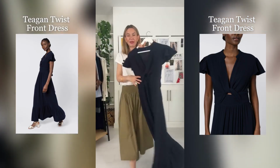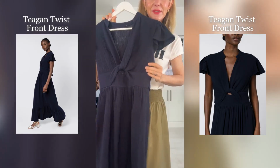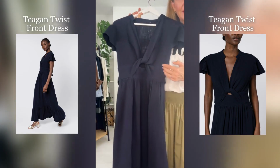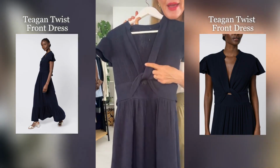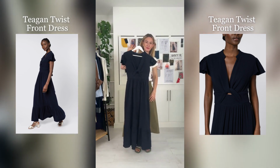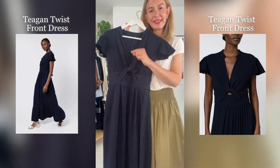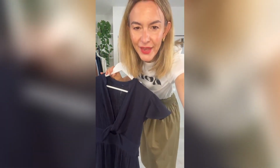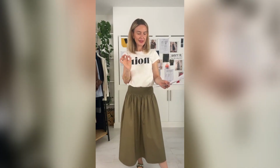And then you could also introduce a bit of personality with clever detail. So this is probably on the more sort of feminine end of classic, but I would still say quite classic. This is the Tegan twist front dress, but we've kept it very simple, barring the sleeve, and then we've added interest with the twist front. But other than that, a really sort of classic simple dress. So look for pieces that are kind of classic, but just have a little tiny bit of interest in them. So that would be my kind of thinking. Think about introducing texture, subtle prints, clever little pops of colour, and particularly stripes.